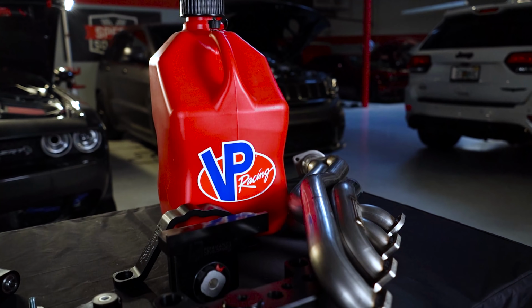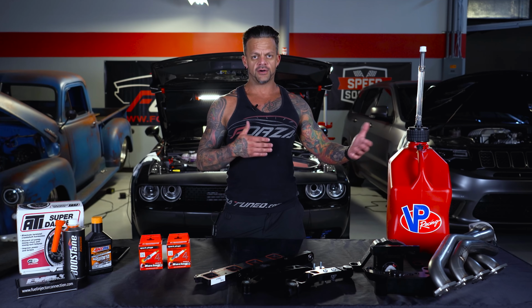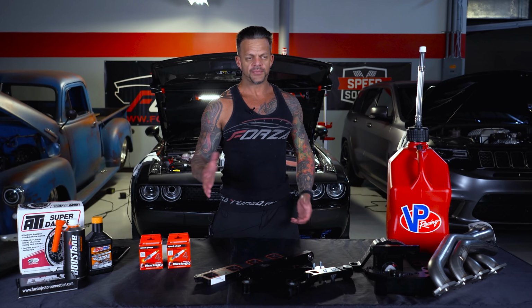Headers, again, American Racing header. We've already test fitted the header stuff in the Durango platform. We know they're going to work with the Hellcat engine. We've already got all this figured out. That basically sums it up.